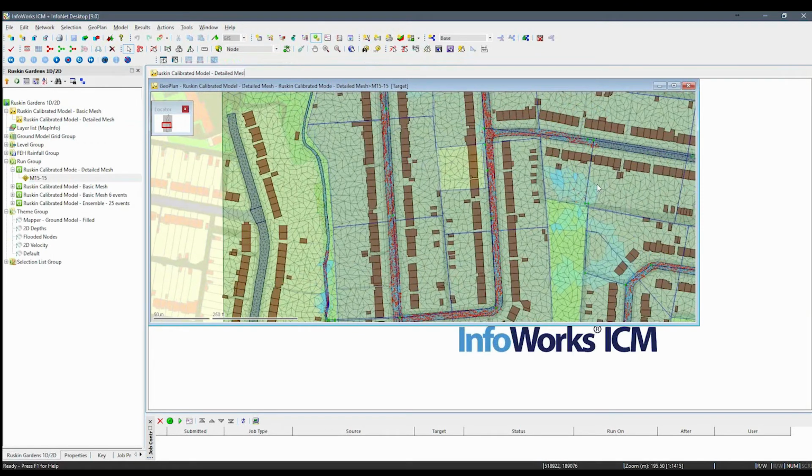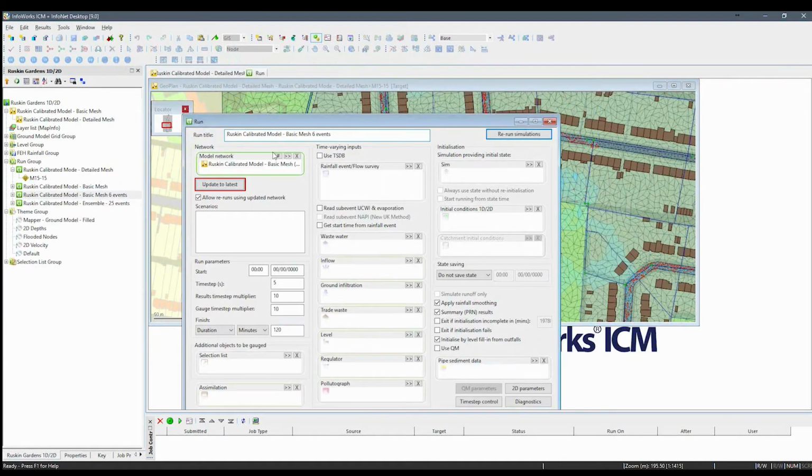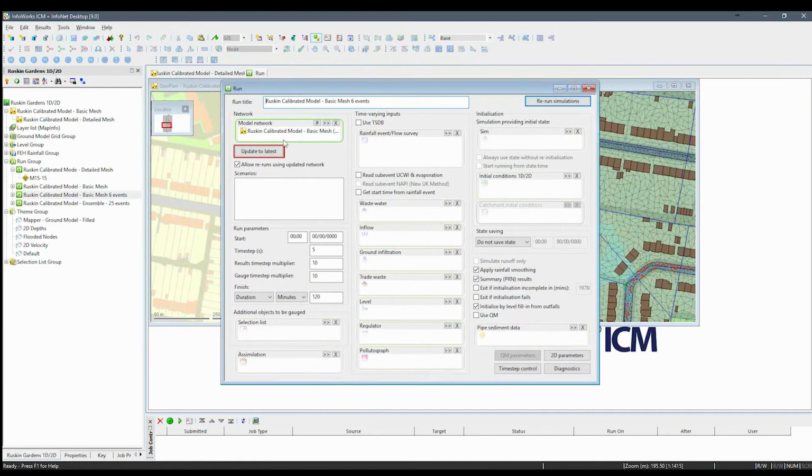And so now I'm going to run the simulation in a few different ways just to illustrate some different capabilities. I'm going to choose this six simulation run. If I open this up, one of the new features is this update to latest icon. It's now boxed in red. So in version 9.0, it will detect if you're not using the latest version of the network, and you can now update to latest. I just clicked that and it pulled the latest version.